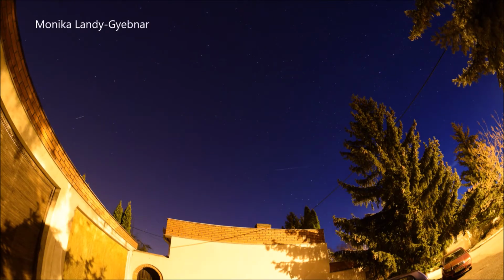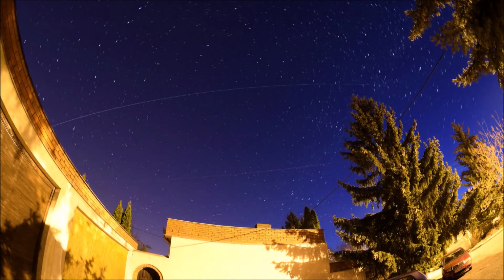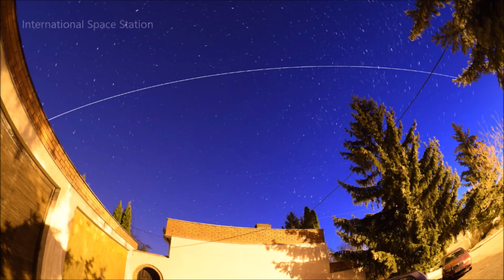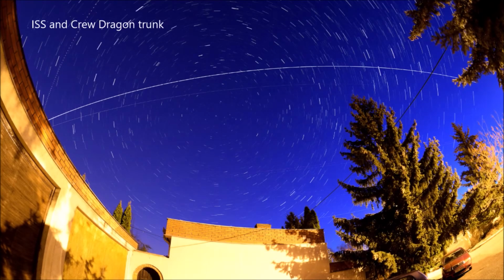Londijebnar, a really nice friend of mine who has a very similar interest to mine, and she lives in Hungary. Then one day she just shared a photograph of the Crew Dragon trunk on orbit, which, to be honest, I didn't think about, that it remained in orbit and is visible. She showed a photo where you can see the Crew Dragon trunk and the ISS on a star trail photograph. And then I did my research on calsky.com, and yes, I had a good flyby.